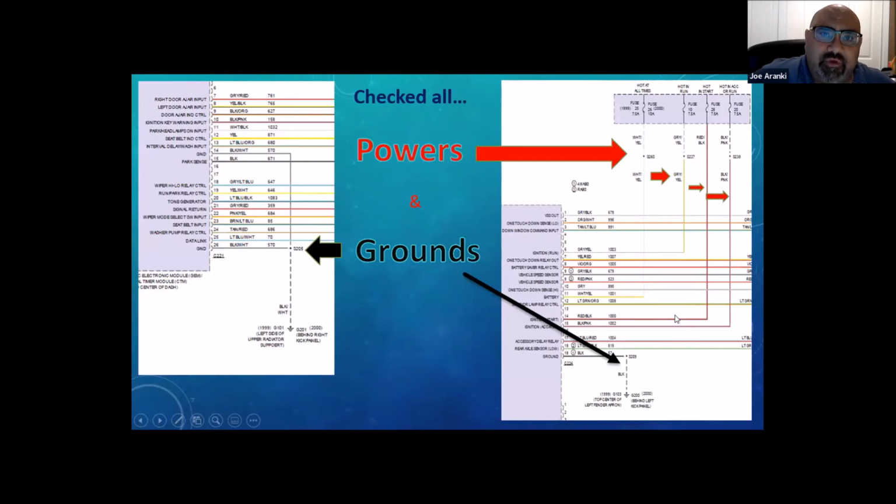Whenever you suspect a computer, there are all the inputs that you have to check, but also equally important are the powers and grounds. If you yourself suspect a computer on your car, you need to make sure that the powers and grounds are all there. This has 4 separate powers coming in, and 2 grounds. And we use the method with that headlight, you know, of pulling 6 amps to check, and they're all good. This computer has everything that it needs to send a signal out to the dashboard, but it's not doing it. When you plug it in, it gets crazy.